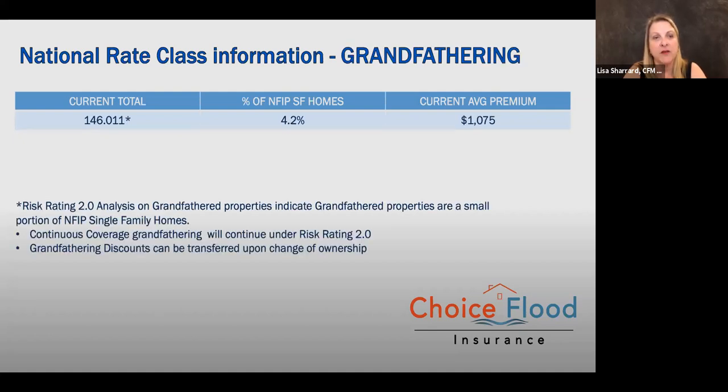Looking at grandfathering, this is kind of an interesting thing. FEMA has decided to do away with the grandfathering, but they've also said that it's going to be continuous coverage. You're going to be subject to the caps, so you're going to be going up 15 to 18% a year. The grandfathering discounts can be transferred upon change of ownership. But again, they haven't really told us how they're going to do away with it if they're not going to recognize it. So I think you're still subject to the caps at this point, but those rates will be going up.